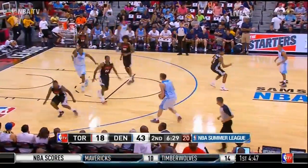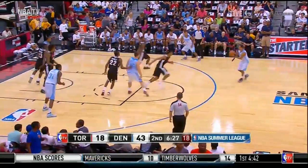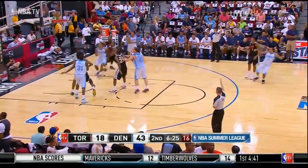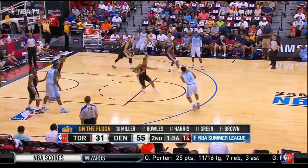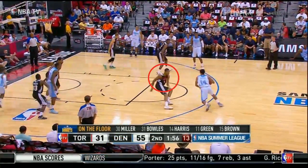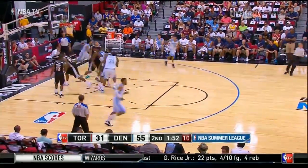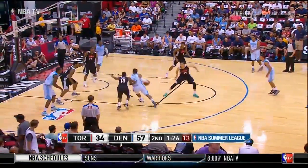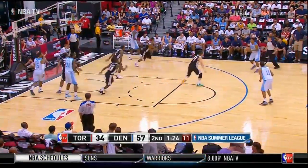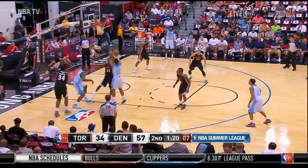And here he does help one pass away, but his length can still challenge a shot impressively. Here, Caboclo is a little over anxious on a closeout, and he lets Gary Harris drive and score. And this is a beauty. Overall, great team defense. Everyone closes out on the right shooter, including Bruno, and they force a very tough shot. That's basketball, folks.